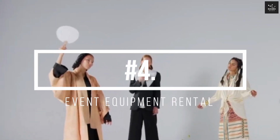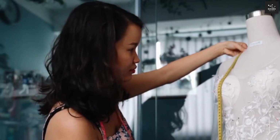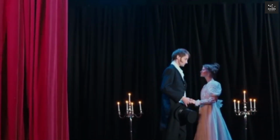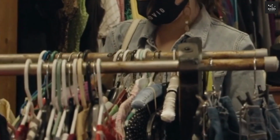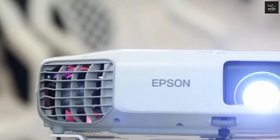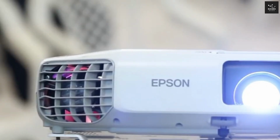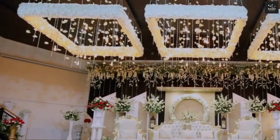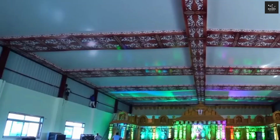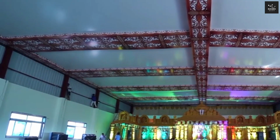Machine number 4. Event Equipment Rental. Now let's talk about a business that almost runs itself and is in demand every single weekend, the event equipment rental business. This isn't about owning a venue. It's about renting out the fun stuff like popcorn machines, cotton candy carts, bounce houses, photo booths, speakers, and lights. You just deliver, set it up or not, and pick it up after.